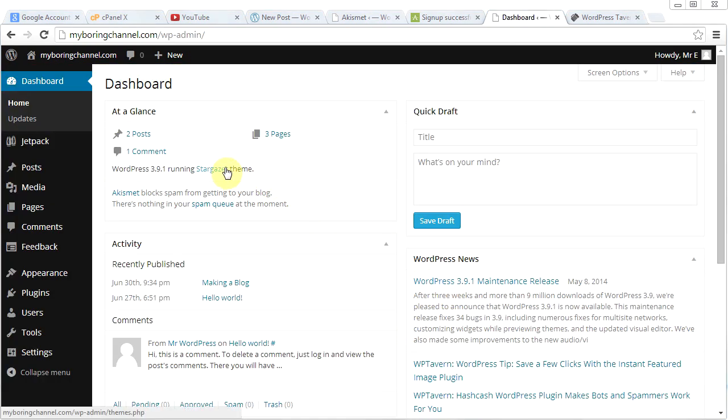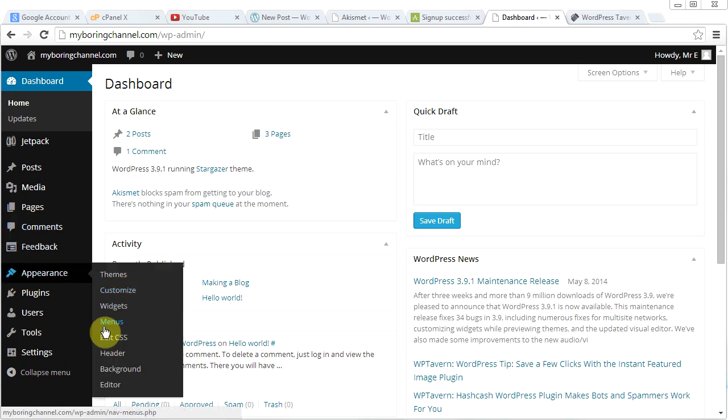Let's do one more thing. Let's add some social media icons into our footer. These aren't going to be instant like buttons. These will be social media icons that people can click to go to, say, your Twitter account, your Facebook page, your Google Plus profile. So let's do that by going to Appearance and then Menus on the left.